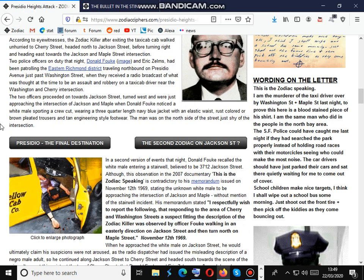If you take a look at the wording on the letter of the October the 13th Paul Stine letter, it states, "I am the murderer of the taxicab driver over by Washington Street and Maple Street last night. To prove this, here is a blood-stained piece of his shirt. I am the same man who did in the people in the North Bay area." Had he included the bullet retrieved from the turnout at Lake Herman Road to prove such a fact?